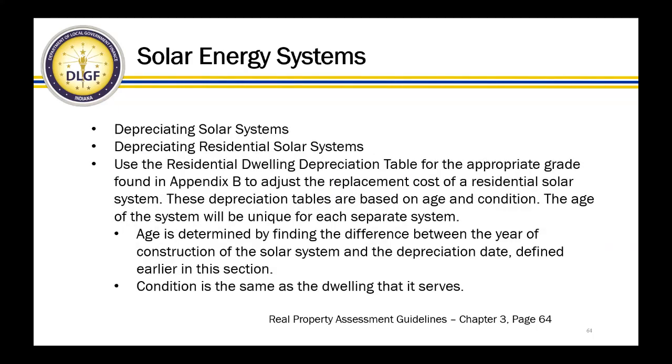As far as depreciating solar systems, use the residential dwelling depreciation table for the appropriate grade. The age and condition obviously factor into it. The age of the system will be unique for each system. Much like what we did with the geothermal, the condition is the same as the dwelling it serves. So if the condition of the house is good, then the condition for your solar energy system will be good as well.